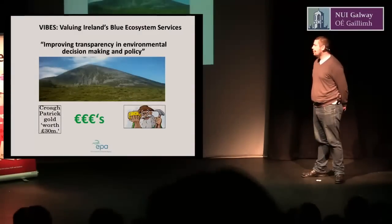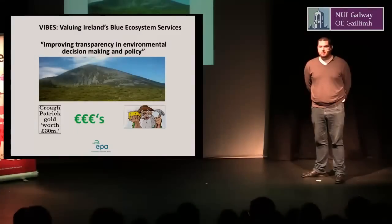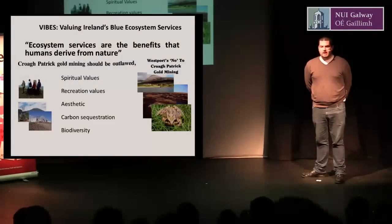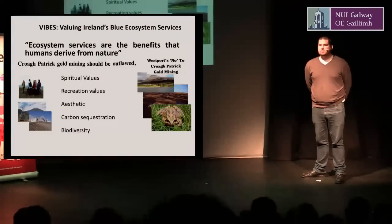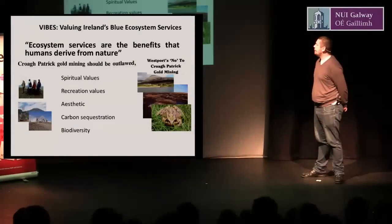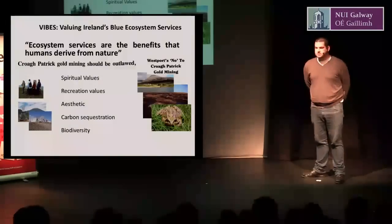Was there 30 million pounds worth of sheep on the mountain? I'm not sure. But what it meant is that the locals weren't happy. And why were they not happy? Because the market prices didn't take into account other values that the local people had. You can see here by the headlines, they weren't too happy about it. They were kicking up a fuss.